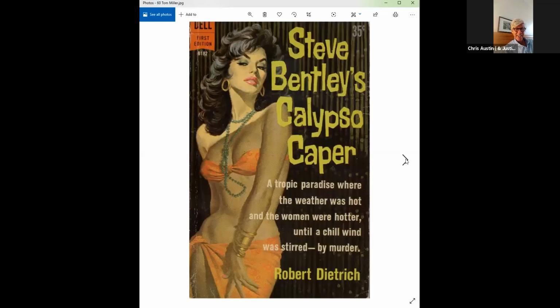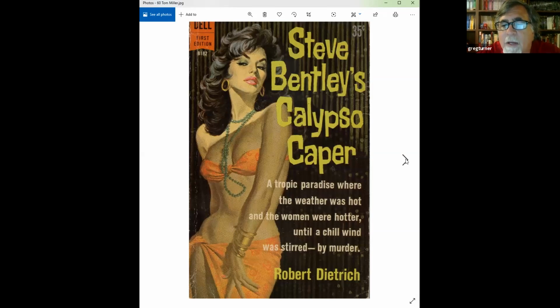All right. Next up, Steve Bentley's Calypso Caper. I should have some Calypso music to put on here in the background. I think this is the only example of an artist by the name of Tom Miller that I have here tonight, but it's a great cover, I think. Great face on the Black Beauty there. Very nice tropical feel to that cover based on the Calypso Caper title. So the artist did a good job on that one.